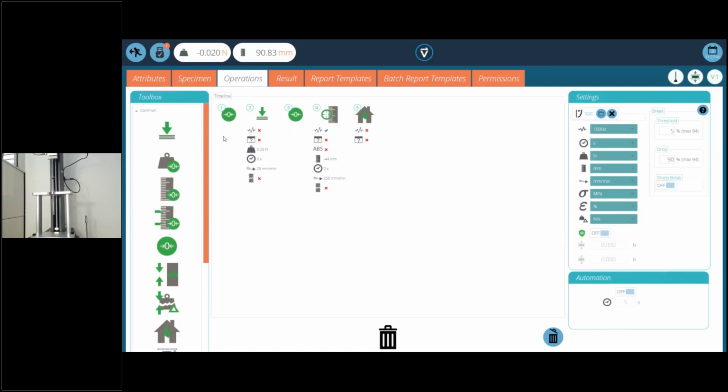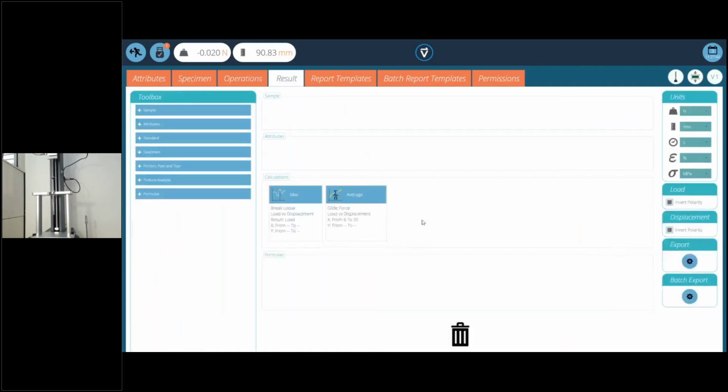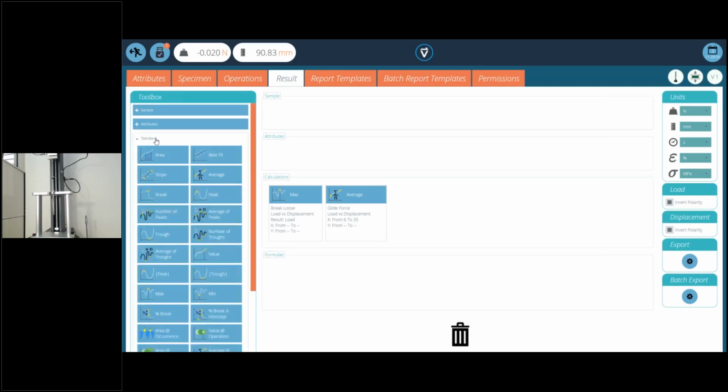The next step, now that the test has been configured, is to determine what goes into the test report. Now, if you're testing to a testing standard, whether it's ASTM or an ISO standard, that will determine what kind of data you're generating. So for a simple break loose and glide force, what we're looking at is that initial peak force. Now here are all the different calculations that are available by drag and drop, whether it's an average or a slope or an area under the curve or a break or multiple peaks, whatever the case may be. In this case, we're selecting that max at the beginning of the test. So once you find that max, drag and drop into your calculations field.